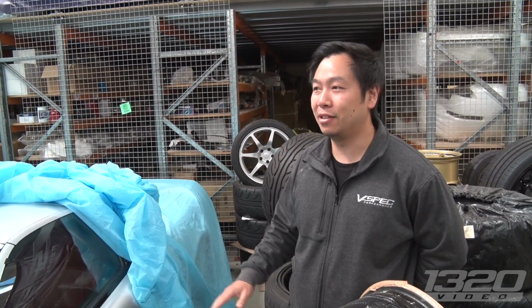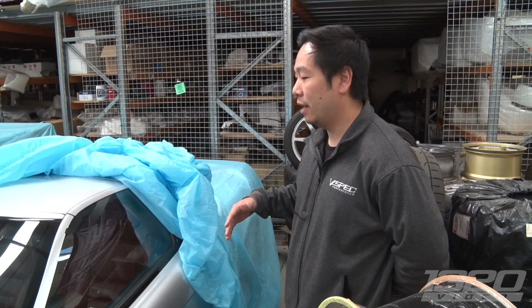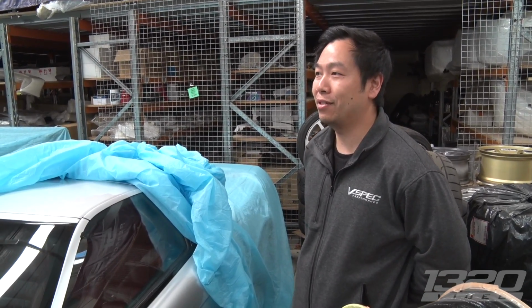They're probably not very loud from the factory. Yeah, and without the exhaust system it wasn't too loud either. But just how much it freed it up. Yeah, how much it freed it up. It just felt like a completely different car to drive. It's just a lot of fun.